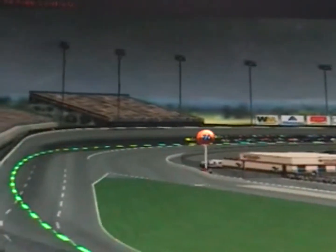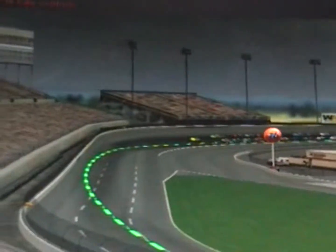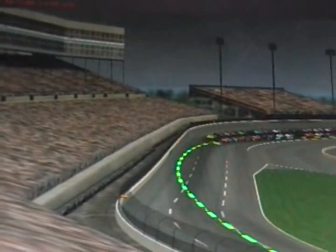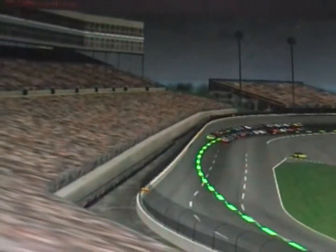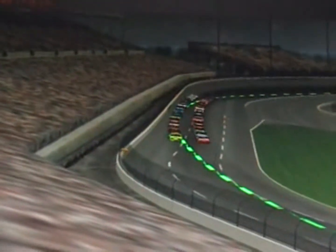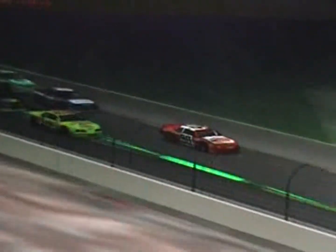Field rounding turn number 4 as they get ready for 34 laps of high-speed action at Texas Motor Speedway. Pace car out of turn number 4. The field being led by Rohit Baderview and number 9, Red Baron Force Pizza Ford. The green flag in the air. We're underway at Texas, and what a start Rohit got.